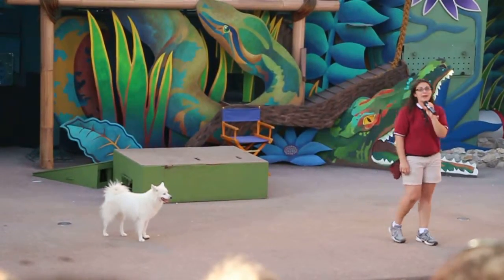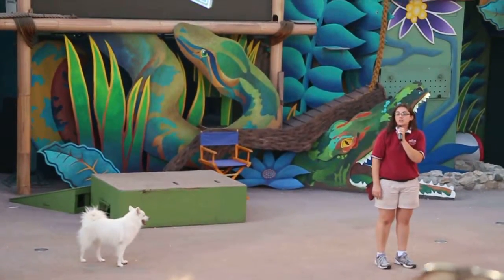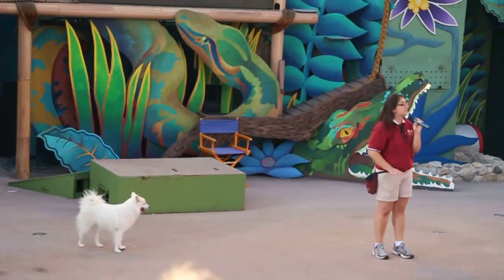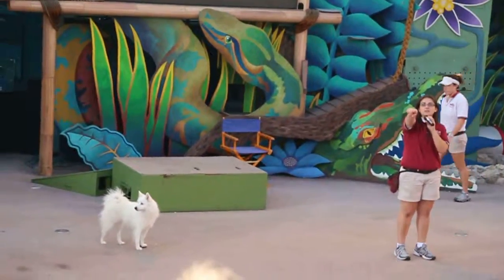That we call the work away. This is where the animal appears to be working for the actor when they're really just listening to the trainers behind the camera. But for this, I do need some help. I need a brave young lady that would like to come down and help me out. Let's see. How about right there in the pink and gray stripes?